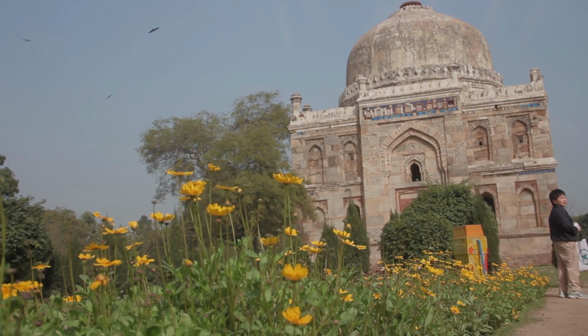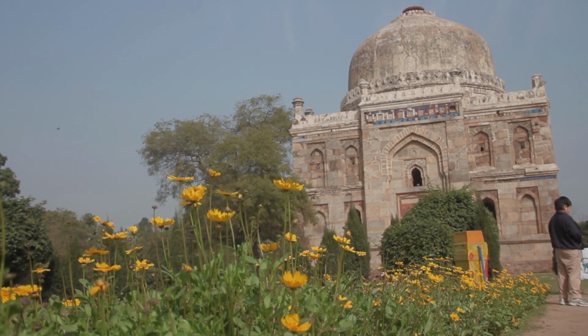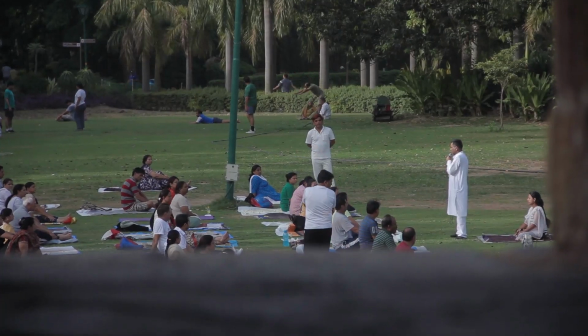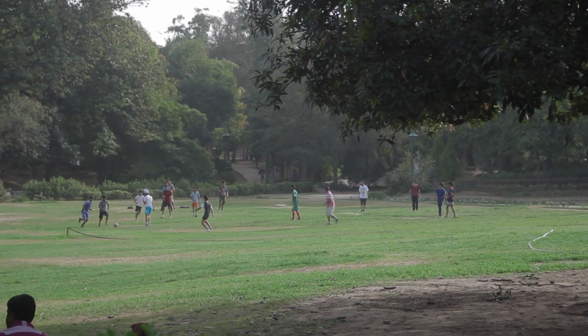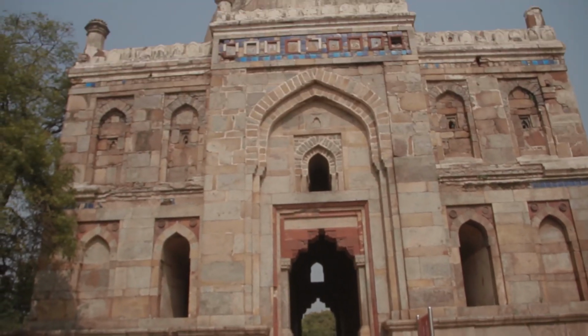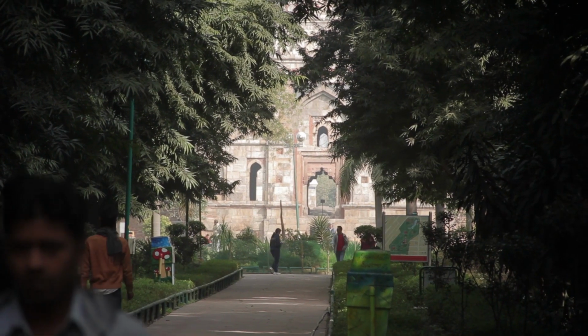The historic Lodhi Garden is a beautiful spot in Delhi, good for relaxing and enjoying the flowers, exploring ancient monuments, exercising, taking yoga classes, playing soccer or ultimate frisbee, and oh so much more. No one knows exactly when the garden was built, but we know it has been around in one form or another since at least the 13th century AD.